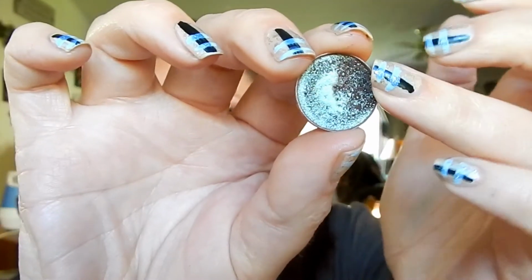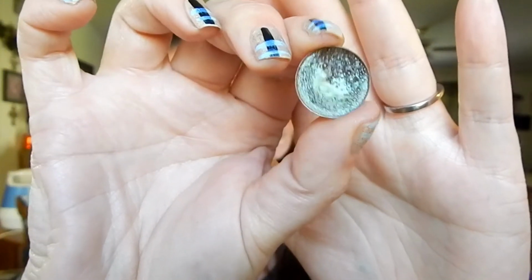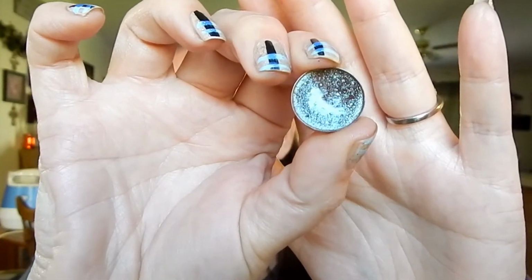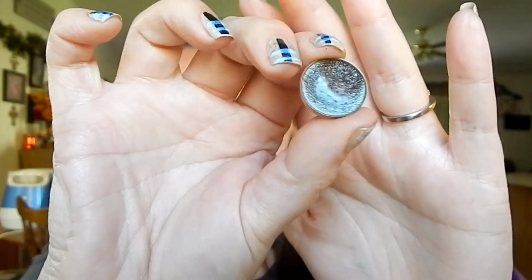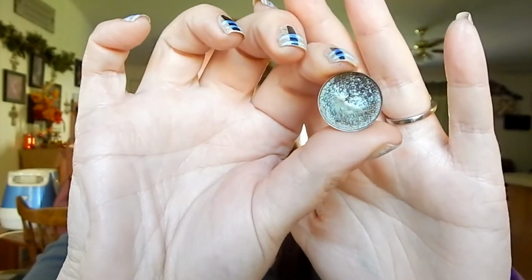So this side is what I've been focusing my brush. So this was pretty much brand new when I started. So I know I'll be able to hit pan before Halloween. I think it'll take like 2 more eye looks like this to hit pan. So I know I'll be able to hit pan in that.